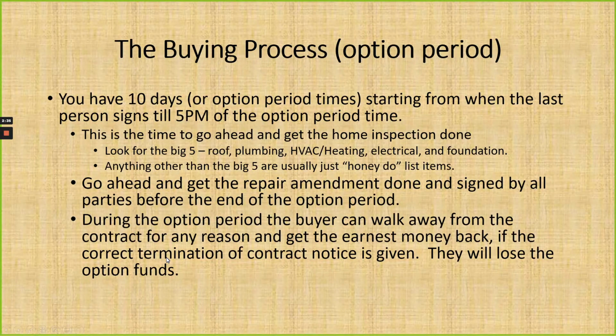And then of course your option period, whatever the time is, you have until 5 p.m. of that day. When you do the inspection during this option period, you look for the big 5: the roof, plumbing, HVAC and heating, electrical, and foundation. If it's not one of those big 5 and it's not a serious issue, it's not a concern. Of course, if you have water leaking, that's under plumbing.